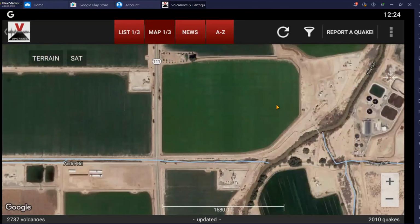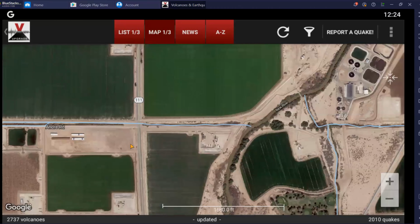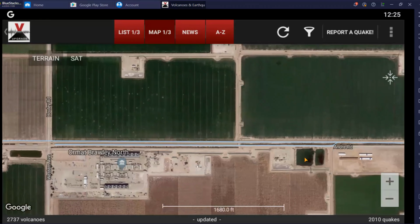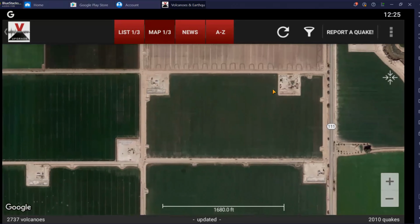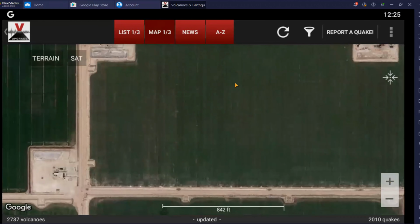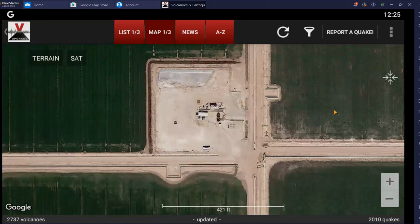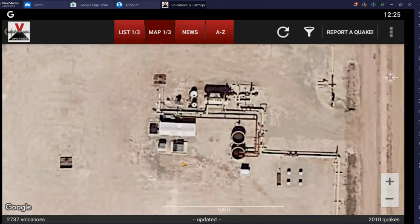This looks like something. Here it is. Yeah, this is something here. See that? Yeah, this is something here. I don't know. This is probably part of that geothermal place. As you can see this, it looked like it's farms, but there's actually things that are going on. I don't know how it's drilling in the ground or what. Let's take a closer look. Yeah, this is one of those things.